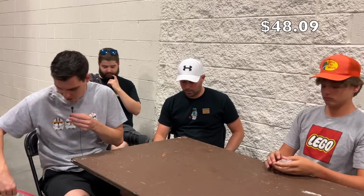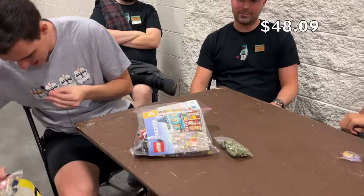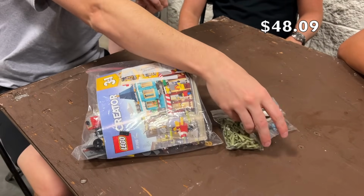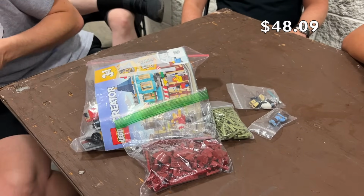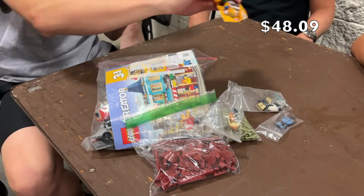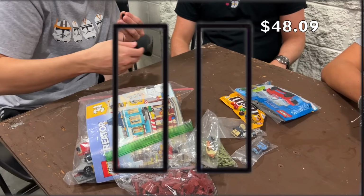So far I have this creator set, these parts, I have these figures, I have the A-list Sakura, which is mint apparently. We've got a bunch of red parts. We have a Jar Jar Binks, very valuable. And we have the peanut M&Ms, of course, so it's going to be a nice throw-in for someone. And a poly bag.